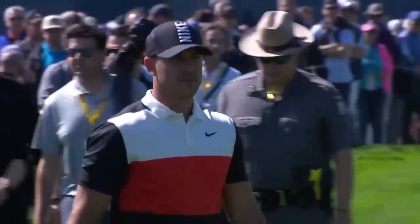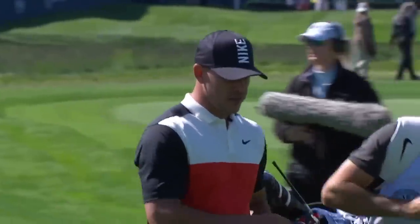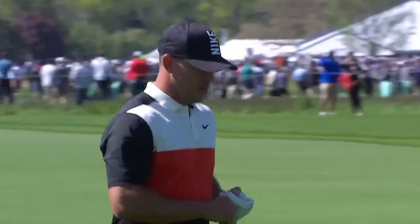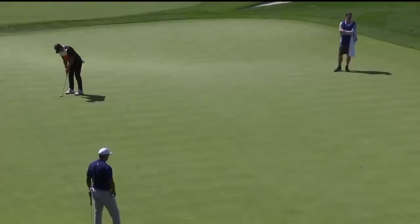And Koepka, that sounded juicy. This is his second from 205, and able to get it up there. Like I said, miss it big, get in a spot where the gallery has trampled. If that was in that thicker, untouched rough, no chance he would have been able to hit that shot. I don't care, even if it's Brooks Koepka in his strength, wouldn't have been able to do it.